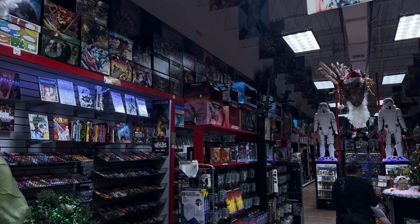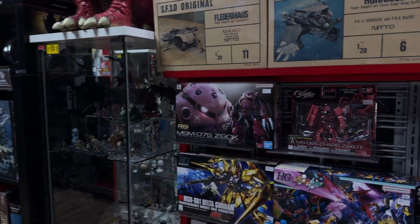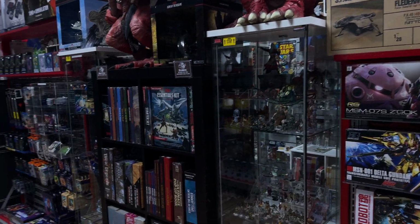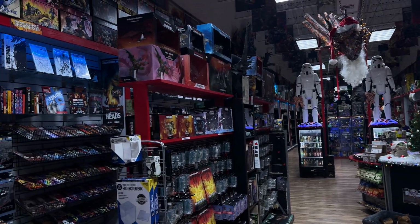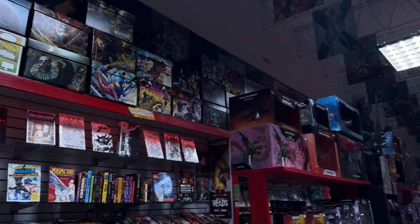All right, guys, so getting right into it here. The store is massive. It's absolutely massive. There's so much to go over here, so I am not going to cover everything. There's still going to be plenty for you to find on your own if you ever decide to take the leap and come visit the store yourself. But I'm going to cover a good majority of it.